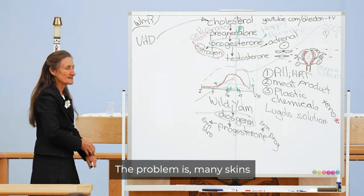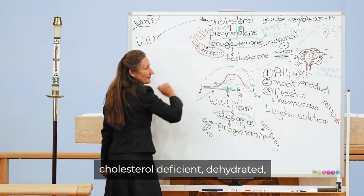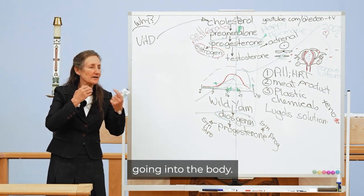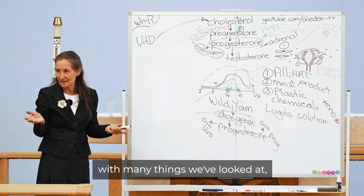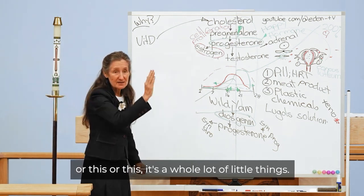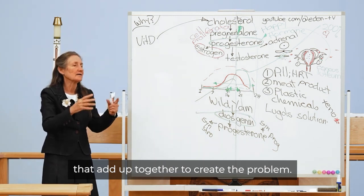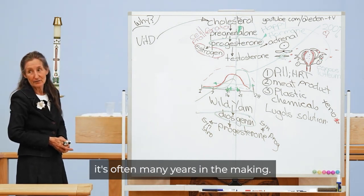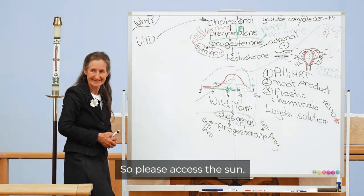The problem is many skins are fat deficient, cholesterol deficient, dehydrated, releasing chemicals that have been going into the body. So all of these factors, and as you've seen with many things we've looked at, it's often not just one thing or this, it's a whole lot of little things. A whole lot of little things that add up together to create the problem. And it didn't happen overnight. It's often many years in the making. So please access the sun.